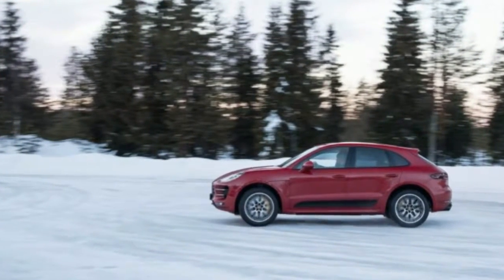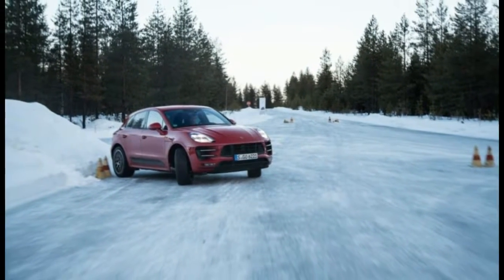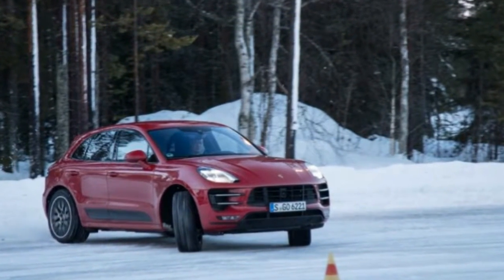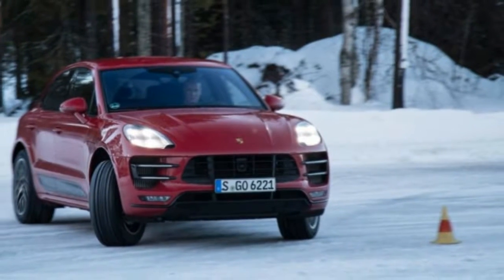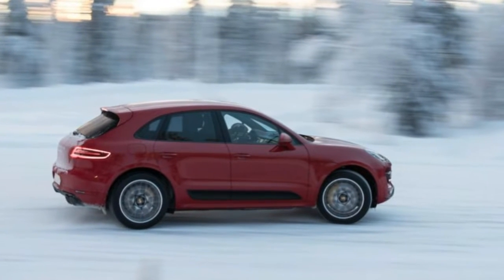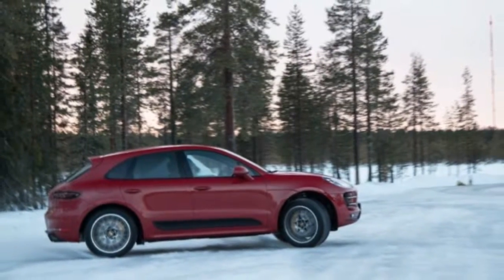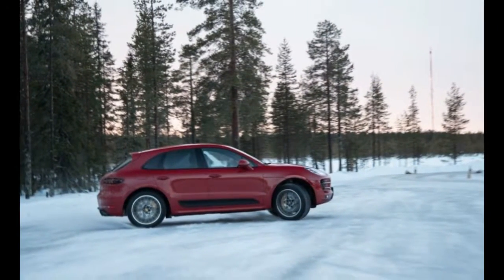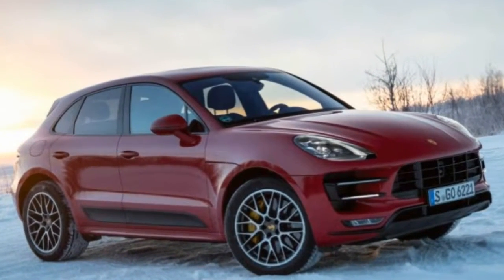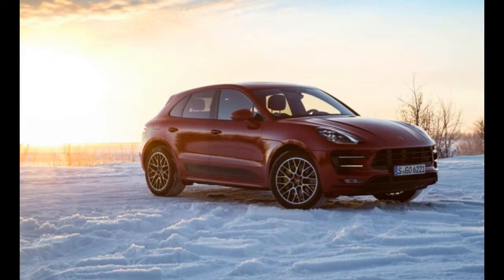Those 440 horsepower are available at 6,700 revolutions per minute, while maximum torque, rated at 443 pound-feet, up 37 from the regular Turbo, is served up on a generous plateau stretching from 1,500 to 4,500 revolutions per minute. This translates into superior straight-line performance. Porsche estimates the sprint from 0 to 60 miles per hour now takes just 4.2 seconds, a full 0.2 second quicker than its figure for the regular model with the optional Sport Chrono package.